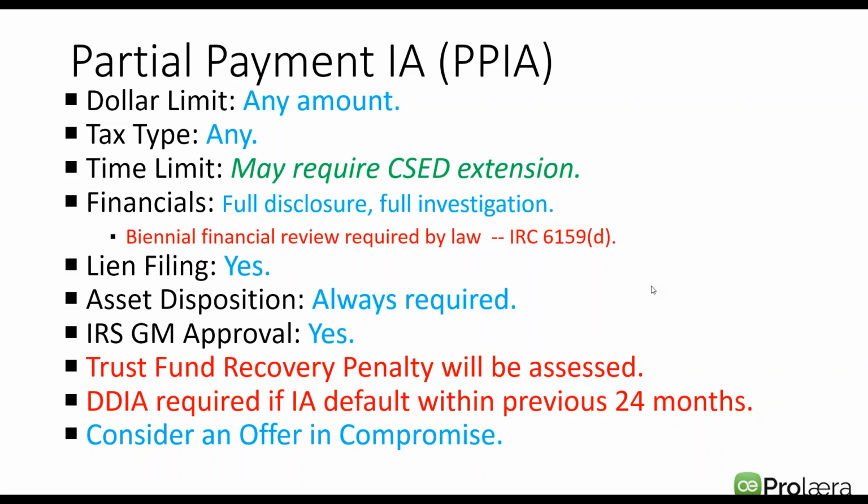What extends the CSED? Tony, there's a lot of things that extend the CSED beyond the scope of the hour we have today. But if you apply for a CDP appeal, if you apply for an offer in compromise, things like that are the most common things that extend the CSED day for day during those actions.